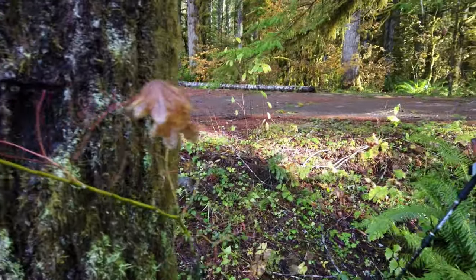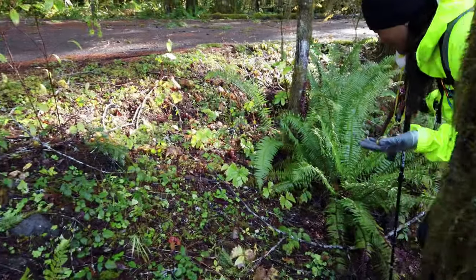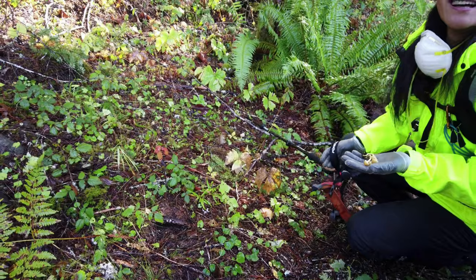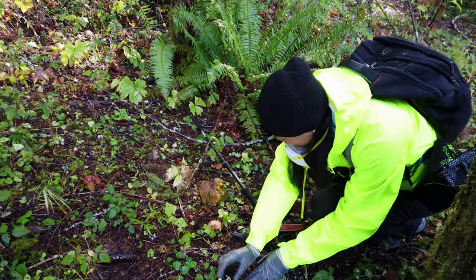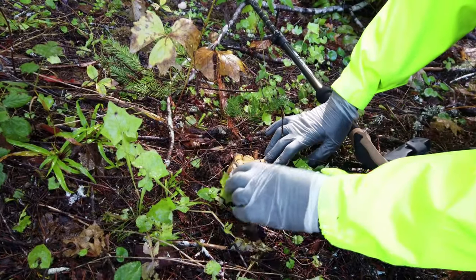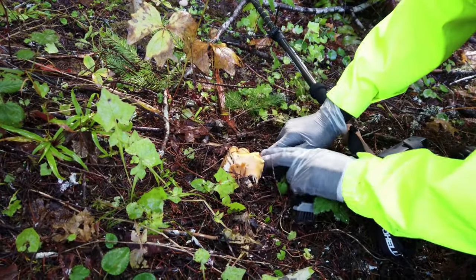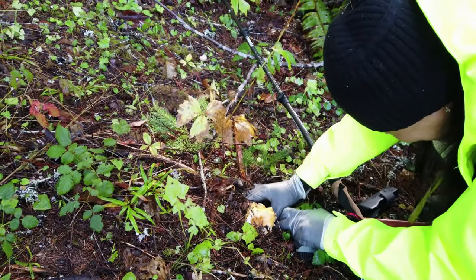Hold on, hold on. Wow. Look at Ping. What did she find? I cannot believe it. What is it? Chanterelle. Oh my gosh, she found a chanterelle. The big chunk of a piece of a chanterelle. One type of very high quality mushroom. Wow, that's super good. It's very fresh. And it's very healthy.